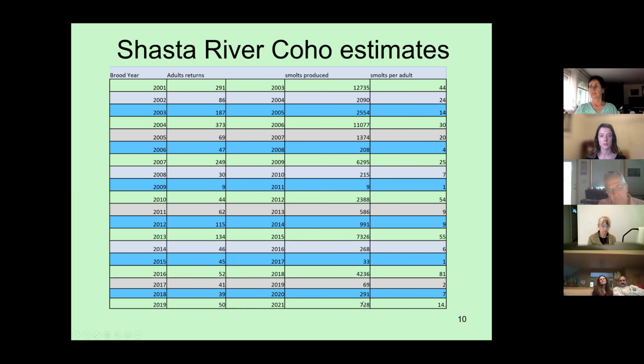The last time this cohort came back in brood year 18, I'm getting my brood years and my juvenile years mixed up. Brood year 16, 52 fish came back and they produced 4,236 smolts. 2019, 50 fish came back and produced 728 smolts. So you can see that's one generation difference. You've dropped from 4,236 down to 700.